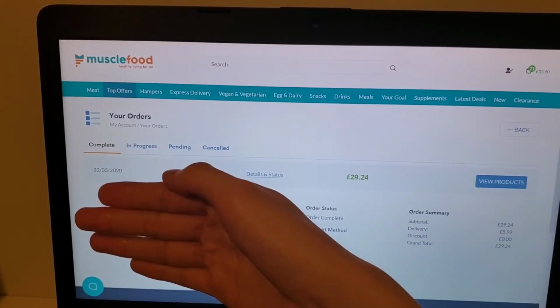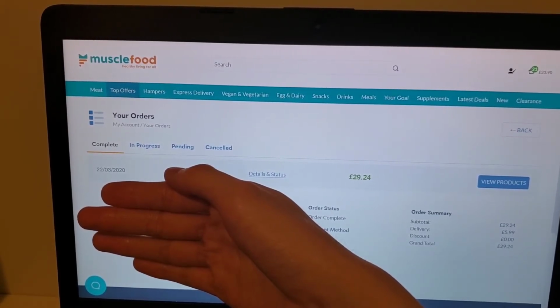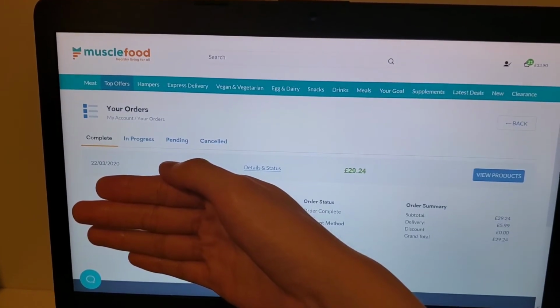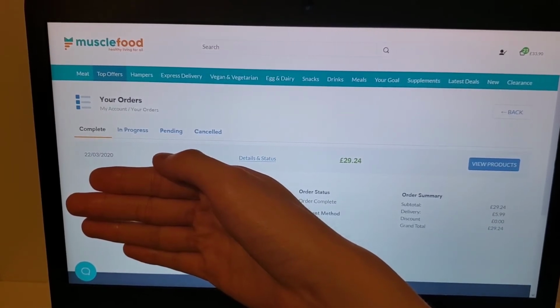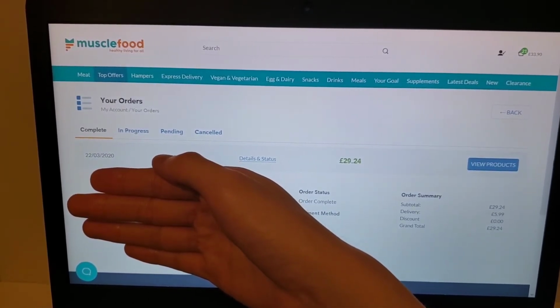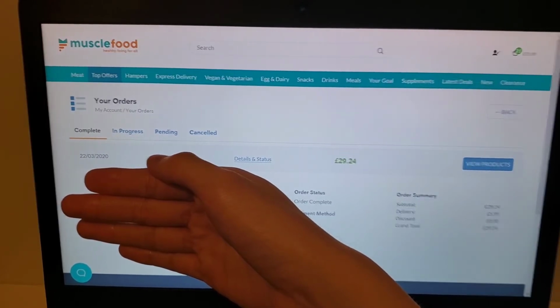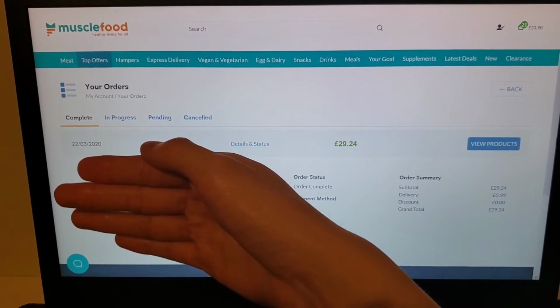So as extra proof of my claim in this video, I'm going to show you my receipt in my email. For the privacy of my details, I've covered my order number and my delivery details. But you can see just above my index finger, the order date was the 22nd of March 2020. It says order status complete, and it was delivered on the 9th of April, as I'll prove to you in a sec. And this is the receipt for today, according to their website.